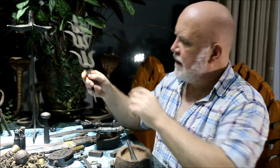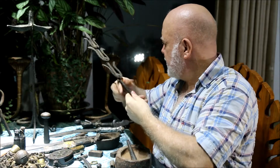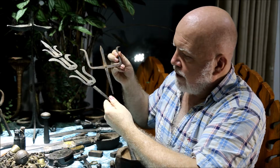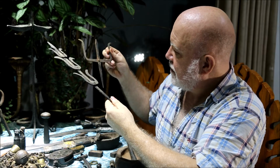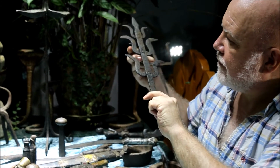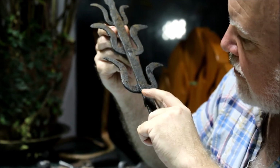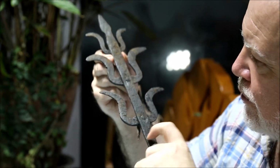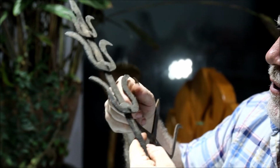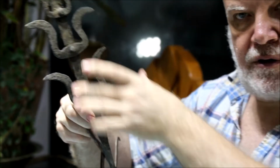So here is a triple trishul. So there's a single trishul, also all forged. This is much finer work than this one, and probably much older. You can see the iron often gets this interesting pattern where it's sort of eroded away over the centuries with these iron rivets. The triple is often to do with the triple world as well.